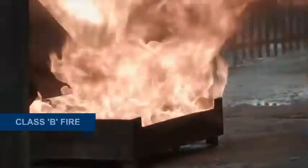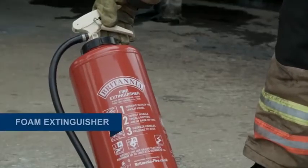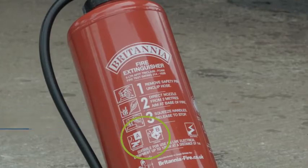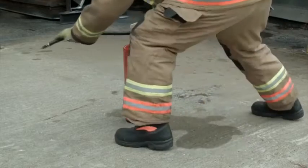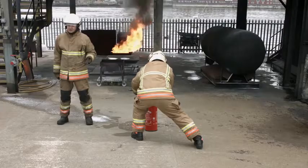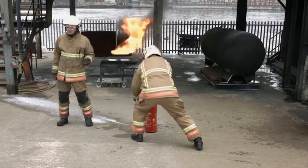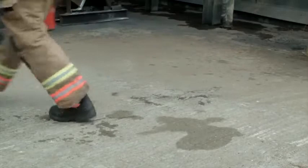In this scenario, we have a Class B fire, a liquid fuel fire. I need to check that the extinguisher is appropriate for a Class B fire by looking at the pictogram. I then need to take out the safety pin, and by keeping at arm's length for my own safety, I will then charge the extinguisher. I will now check the throw of the extinguisher, which I expect to be approximately 4.5 meters. The throw of this extinguisher should last for about 45 seconds. I will then proceed towards the fire.